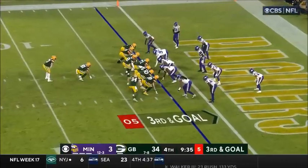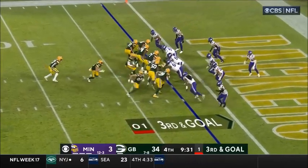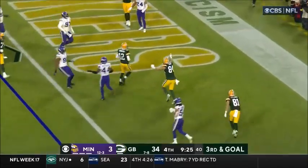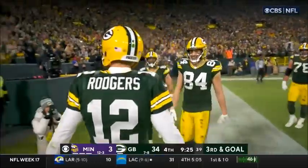They've got Taylor as they continue to sit Jones and Dillon, who put in good work all day. Rodgers on the run, pump fake, frees him to the end zone for another Packer touchdown.